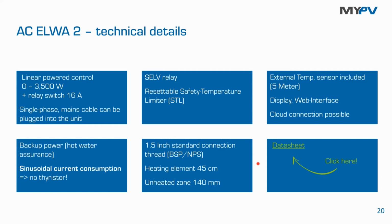What has changed is the unheated zone at the beginning of the heating rod. From the connection thread onward, we have 14 centimeters which are cold. They are not heated. And this is very important for the installation, not so much in hot water boilers, because usually the insulation is pretty thin, let's say 8 centimeters or so. But for a big storage tank, we often see insulations from 100 millimeter, 120 millimeter in some cases. And this was critical for the installation of AC ELWA E, because the non-heating zone was sometimes too short. And with AC ELWA 2, we have now extended the unheated zone to 140 millimeters. And this makes it easy to use the device also in storage tanks as well.